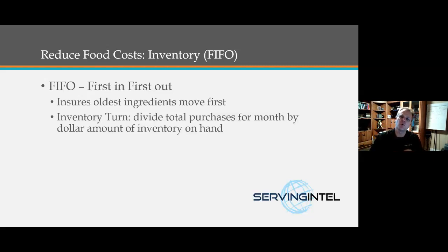And there's another metric that's very important. It's called inventory turn. And it's real simple. When you do an inventory, you end up with the total value of inventory on hand. And let's just say it's $2,000. All your meat, seafood, and produce on a Monday morning, when you should be nearly empty. You've got about $2,000 worth on hand. If that's a regular number, then you compare that to your purchases. If you bought $2,000 and that's what you used in a month, your inventory turn ratio is simply 1.